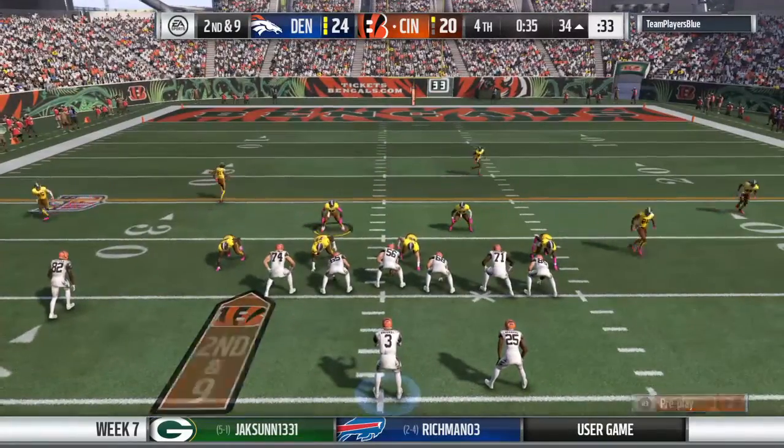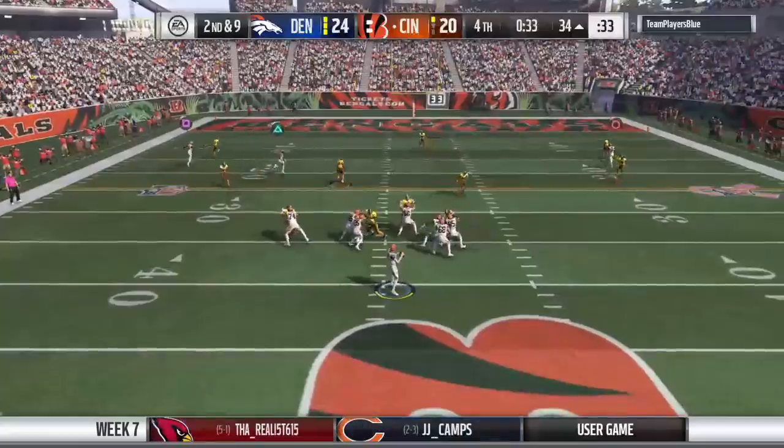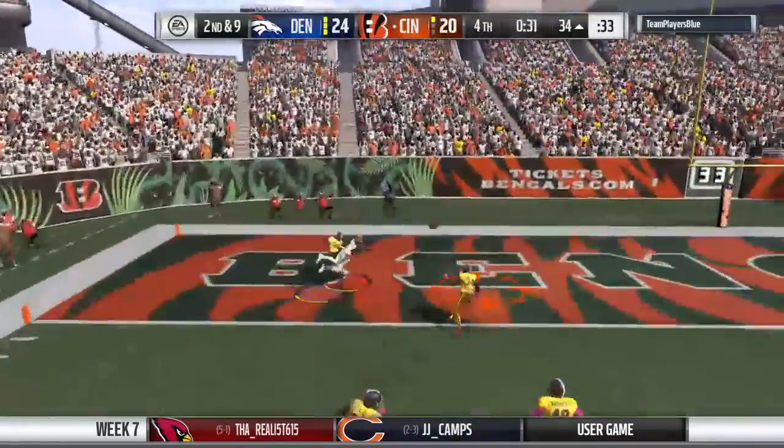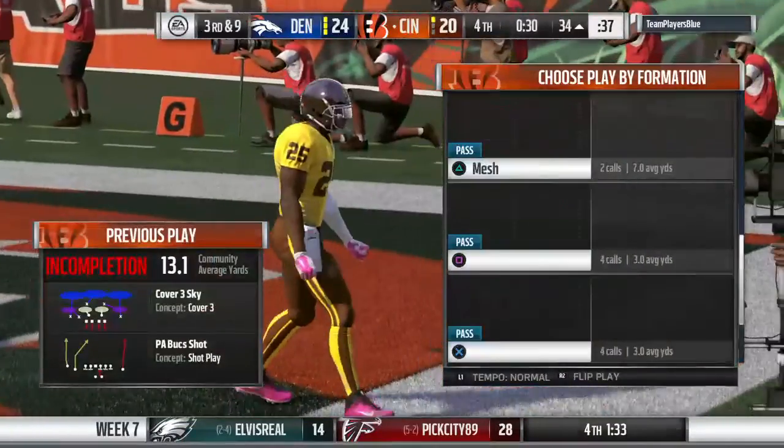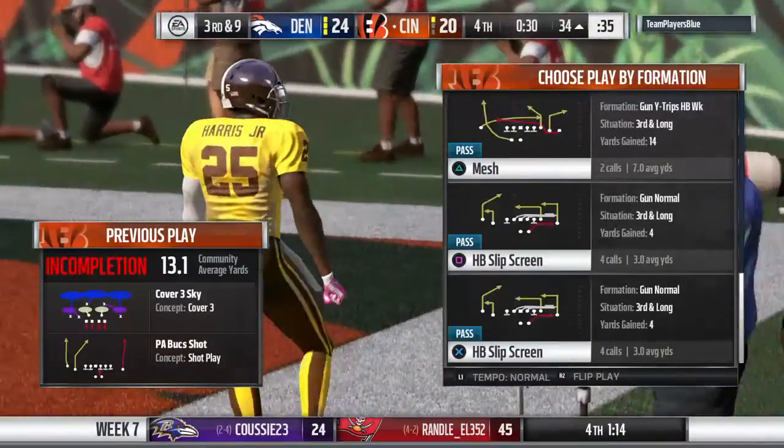All right, here we go. Back to throw. He's going to let it fly. And he can't hang on. That's definitely going to be one he wishes he had back. Incomplete in the end zone.